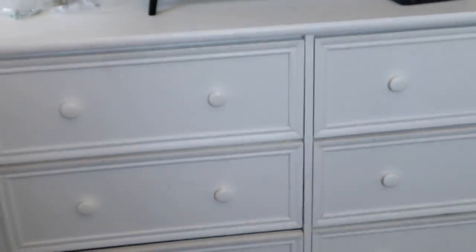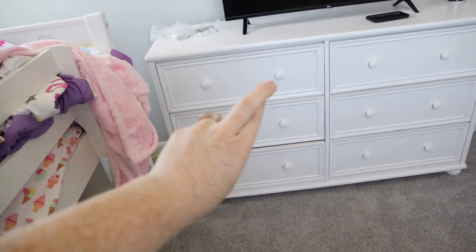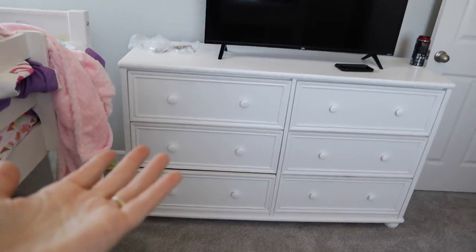Step one, we are going to take this dresser, and I am hoping that it's going to fit into this closet. I eventually wanna get these closets done, that way they have drawers and stuff in them. But right now, this is what we're working with. So I'm gonna try to squeeze this into there.